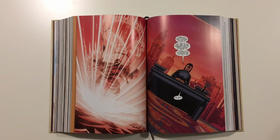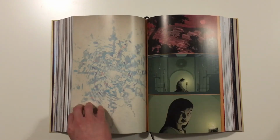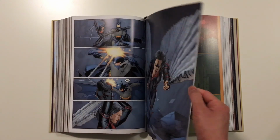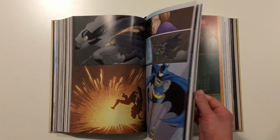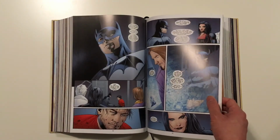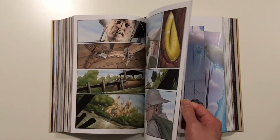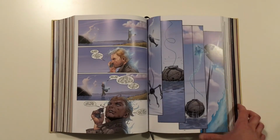And actually, I'd compare the reading experience of this book to probably some of the thicker DC omnibuses that have been released so far, like Infinite Crisis or Final Crisis or the He-Man omnibus. Actually, now I'm really curious. I'm going to go take a look at that. Just bear with me.